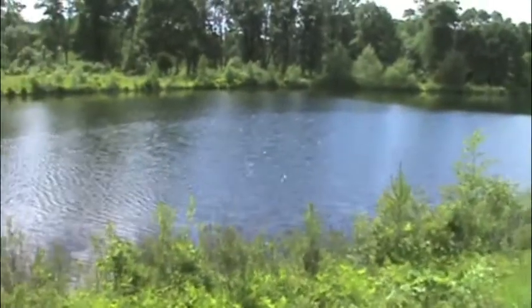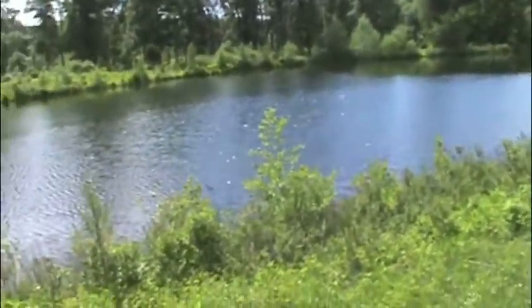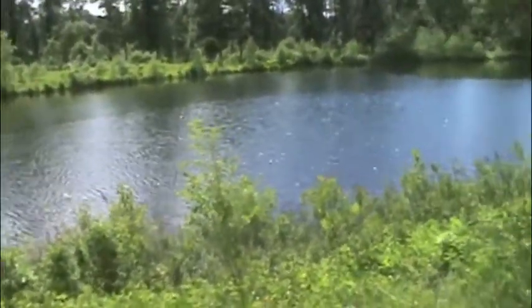Pretty gorgeous little area. If I had a boat, I would just be sitting out there for hours on end.